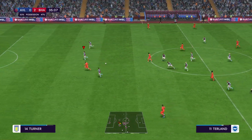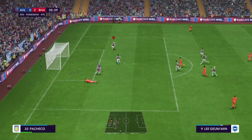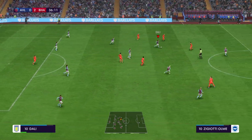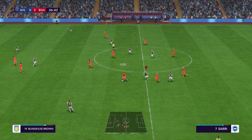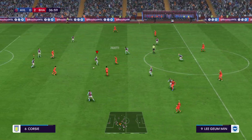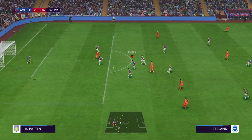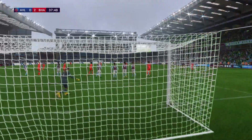Well, as the stats tell us, Brighton have been second best in terms of possession. Hang on a minute, Stuart. Opportunity unfolding and denied by the keeper. Impressive. Lost possession. The attack continues. They're making considerable progress. That's a foul, and it will be a potentially dangerous free kick.